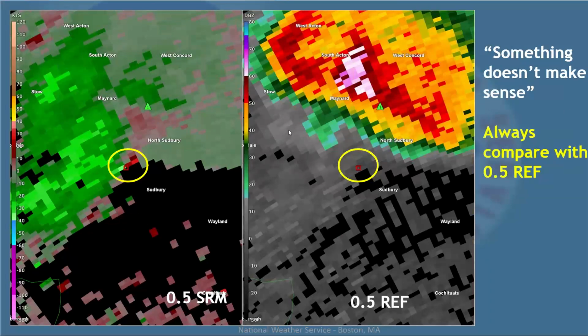This is where having experience helps, because if you have worked through different storms, sometimes things just don't make sense, and this is where you have to really lean on your experience and double check. When you're in doubt, always compare to the 0.5 reflectivity. If you just look at the storm relative motion product on the left-hand side, you would think maybe there's a storm approaching. But if you look at the reflectivity, it doesn't make sense to have a tornado on the ground.